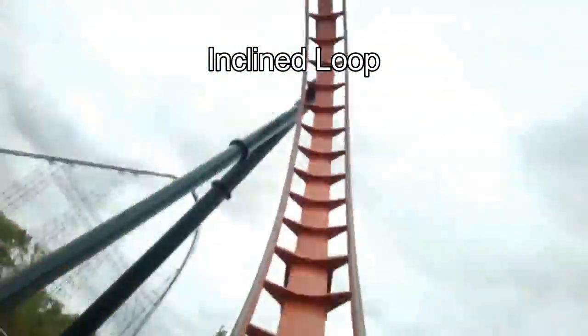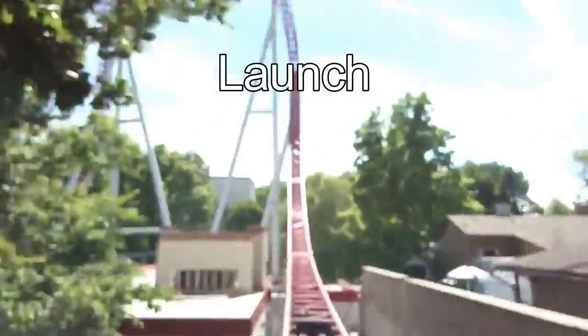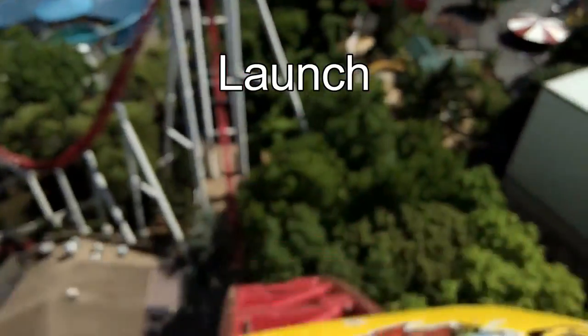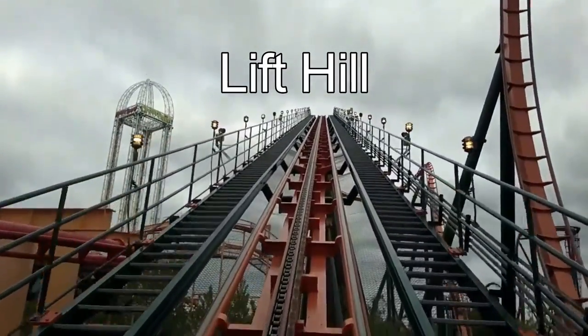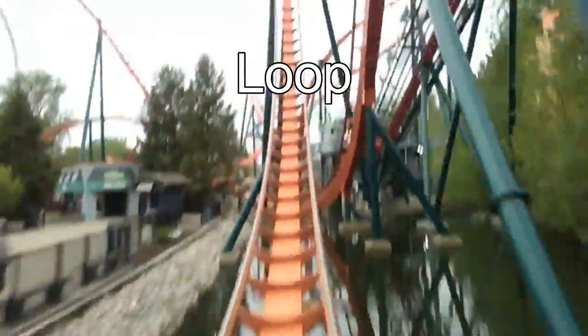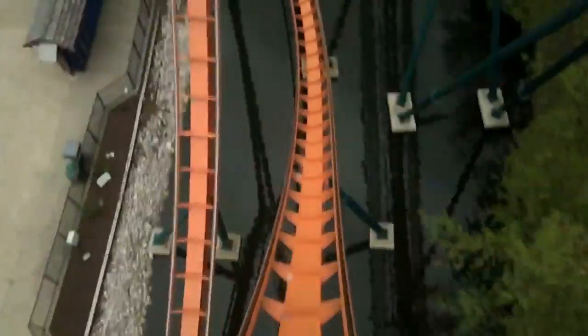Incline loop, a loop tilted to the side. Launch, a way to speed riders up using air, tires, cables, or magnets, usually on a straight section of track. Lift hill, a way to get up to the top of the hill, usually using a chain, cable, or tires. Loop, an element where the track makes a 360-degree oval shape vertically.